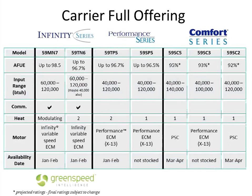The Carrier side, it's a very similar scenario. There are actually 7 furnaces in the lineup. We are only stocking 5. It is the same 5 we stock on the Bryant side of the equation. So at the entry level, it's the Comfort series. You got your PSC fan motor with single stage, 92% AFUE. Your PSC fan motor with single stage, 95% AFUE. Then in the Performance series, we just stock the 1 multi-speed ECM with 2-stage gas, 95 and 96% AFUE depending on the exact size of the unit. Then the 2 Infinity series units, which are both variable speed motors, fully variable speed, 2-stage gas, 96% AFUE, modulating gas, 97 and sometimes 98% AFUE depending on the model.